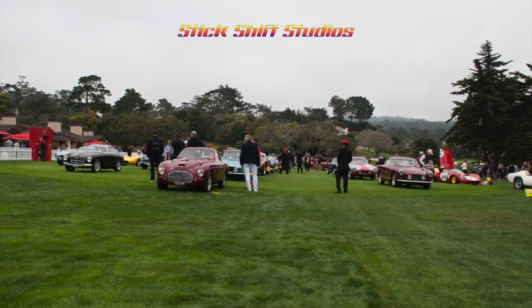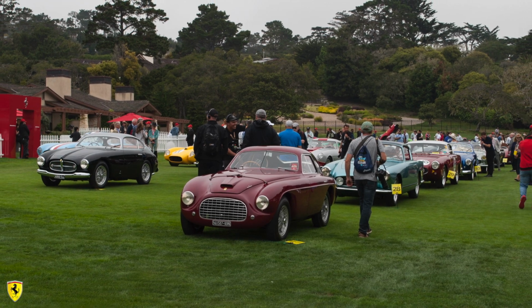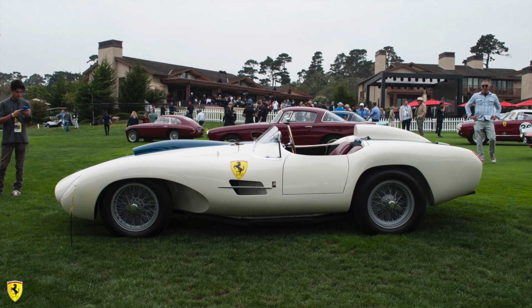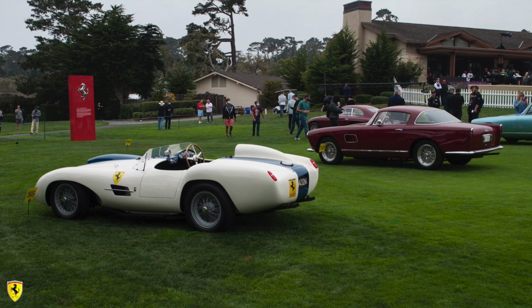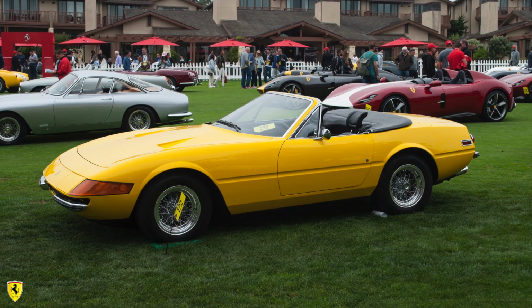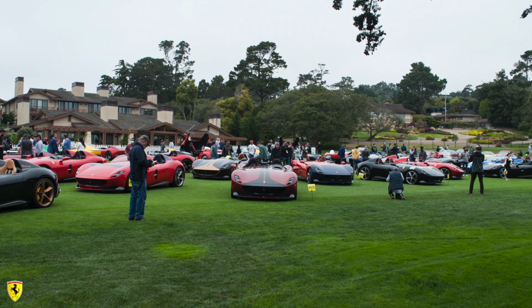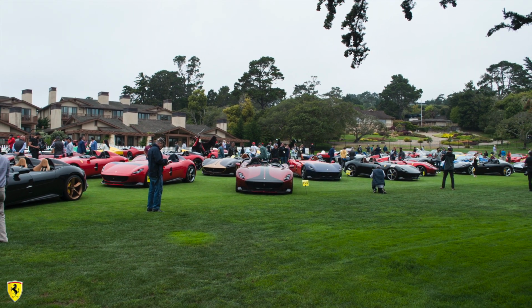Welcome to Concorso Ferrari. For 2021, Casa Ferrari is pleased to present more than 70 Ferrari automobiles gathered here on the first fairway at Pebble Beach. This exhibit, Concorso Ferrari, features an unrepeatable array of Ferrari Classiche models alongside the rare Ferrari Icona Limited Series, the Ferrari Monza SP1, and Ferrari Monza SP2.